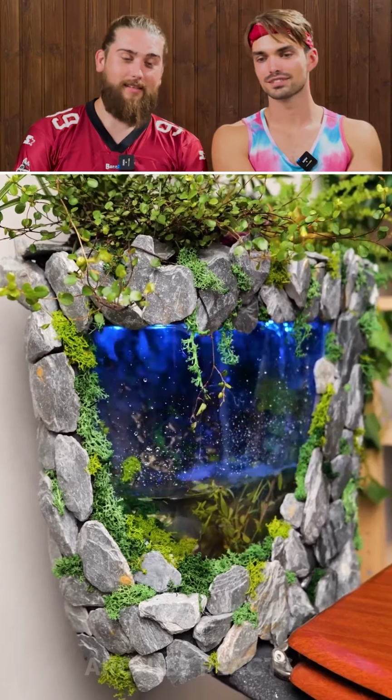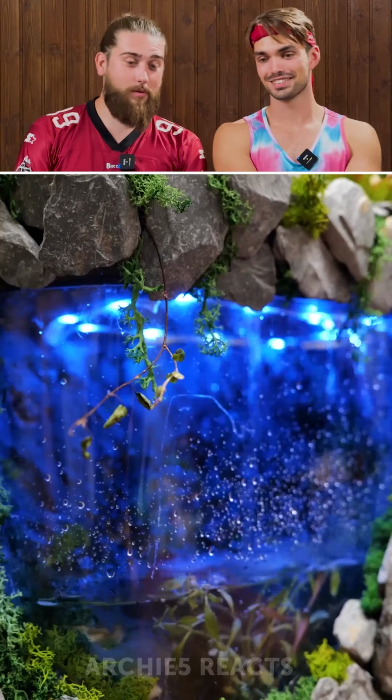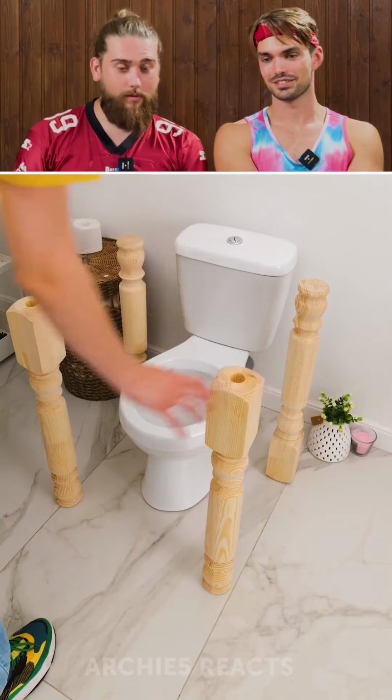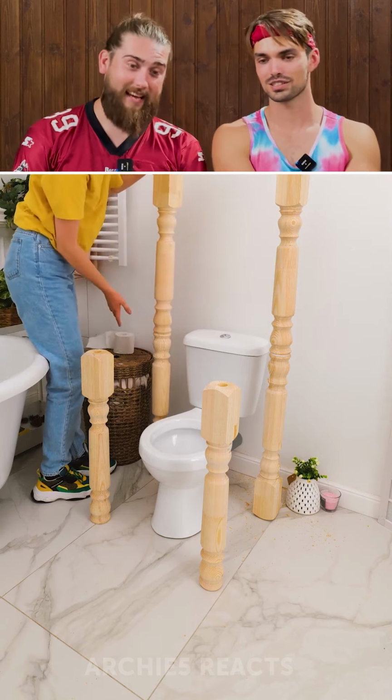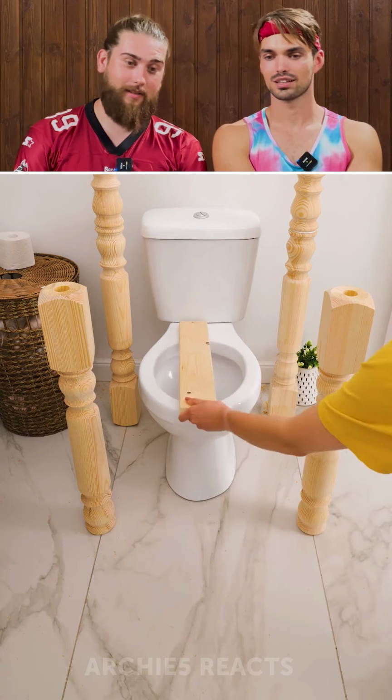Yep. It looks cool. But how are you gonna flush it? Maybe it just always flushes. That's what it looks like, it looks like it just always flushes. So it's not good.